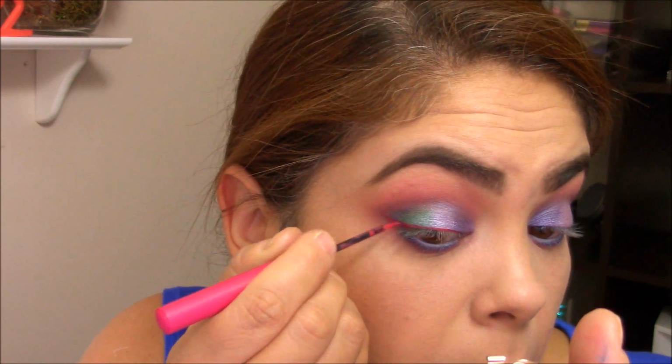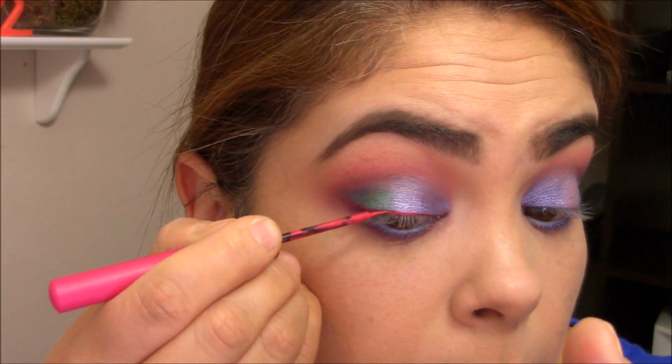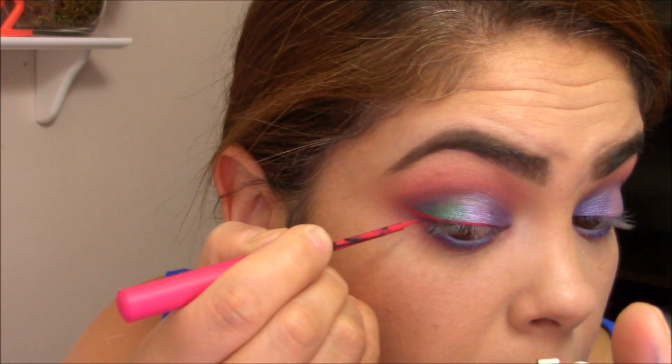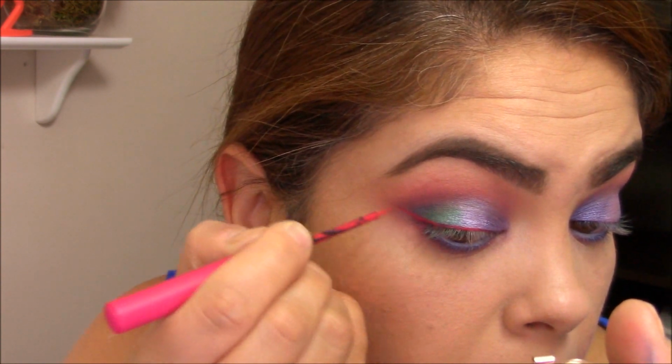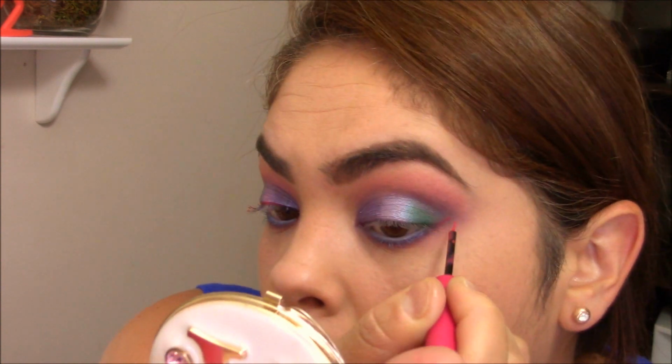I thought it was going to be a lot more fuchsia, a lot more pink, but in all, it did what it needed to do. It was pretty. It went on nice and smooth. I think it's just not as opaque and as bright as I would have hoped for. But all in all, I'm satisfied with the product.